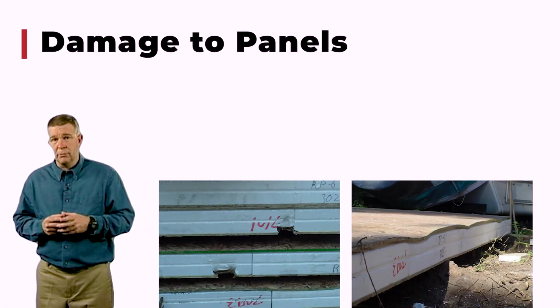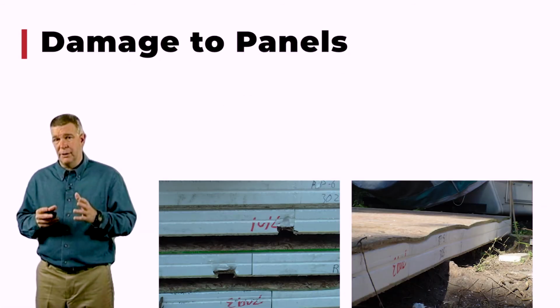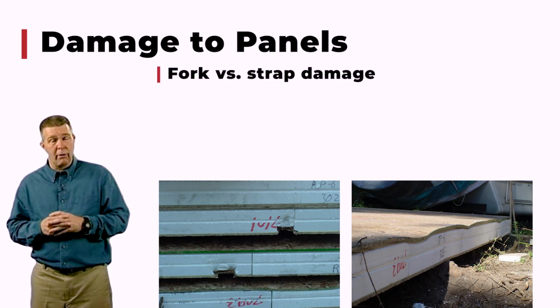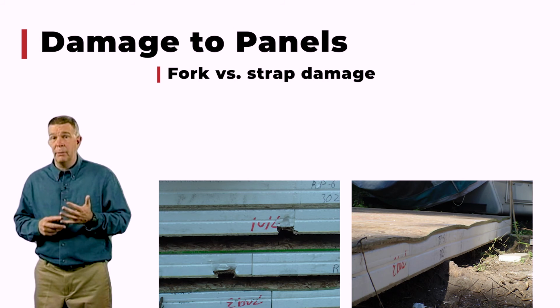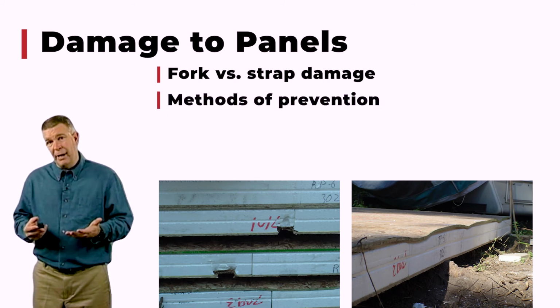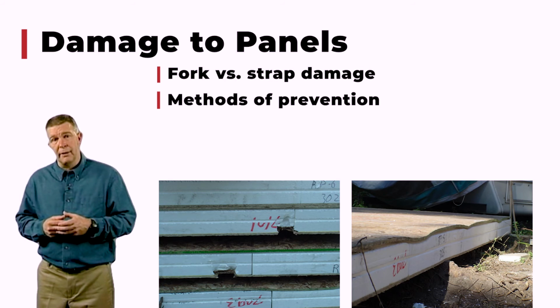When you're unloading panels, you have to be concerned with damage to the panel. It happens. If you're not using pick bars and you're trying to offload with straps, it's very common to see strap damage on the bottom of the stack, and that strap damage is something that you're going to have to fix at a later point in time.